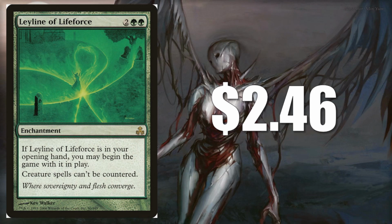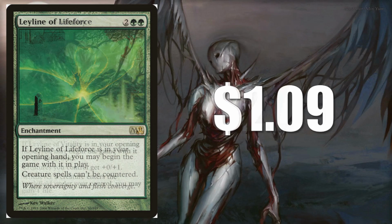Leyline of Lifeforce, $2.46. I think there's good value here. I mean, down the road, I wouldn't be shocked to see this show up in a Modern build, but beyond that, everybody's trying to build around Nikki of the Old Ways right now in Commander. This card is perfect in that deck. Little surprised this one hasn't gone up more recently.